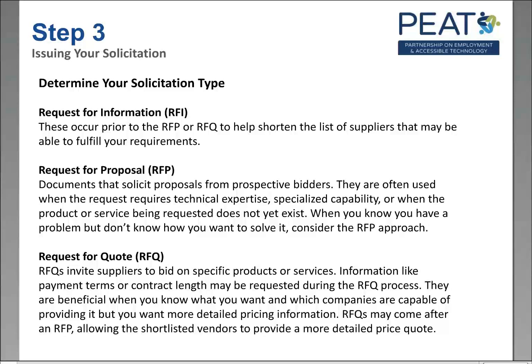And a request for quote invites suppliers to bid on specific products or services. This is more an approach for when you know what you want and you know what companies are capable of providing it, but you're looking for more detailed pricing information. And this also often comes after an RFP, when you've got a shortlisted list of vendors who can then provide more detailed price quotes.